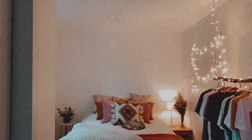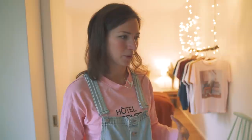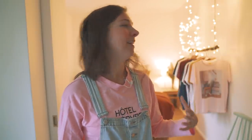And I do feel like having cozy textiles is so important to make it feel more homey and cozy. And this is a bed that I sometimes in the middle of the day just go and hang out on, because I just feel like it's a really nice place where you want to be.